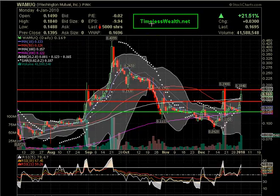Last week, several members of TimelessWealth.net requested that I annotate the chart and price action concerning Washington Mutual Incorporated. I had annotated this one coming off of Thursday's trading session, which was the last trading session for 2009, and likewise Monday's trading session would be the first one in 2010. Coming off of Monday's trading session, shares of Washington Mutual Incorporated closed just under 17 cents and appreciated more than 21% on the session.